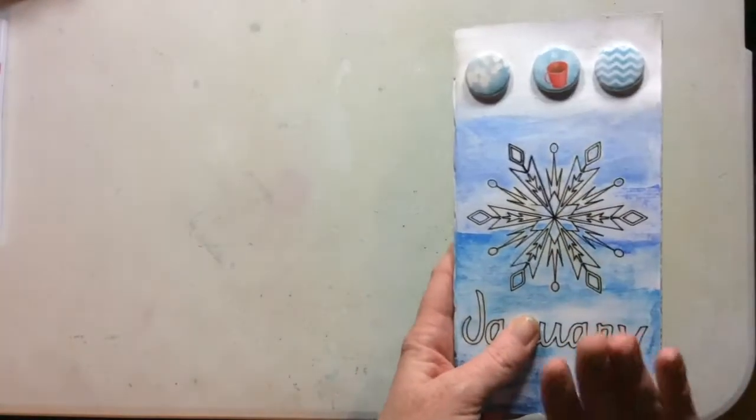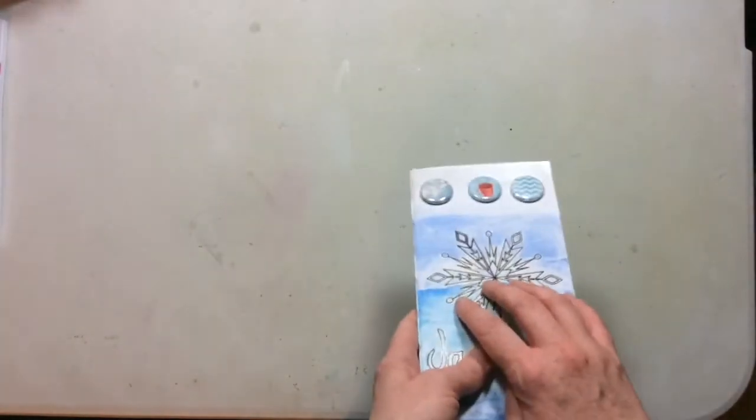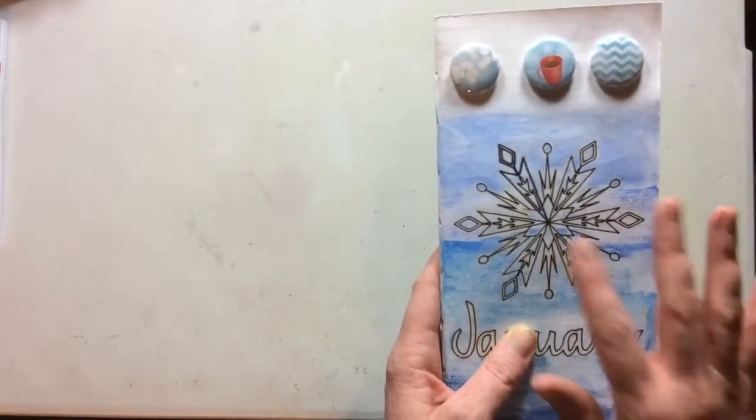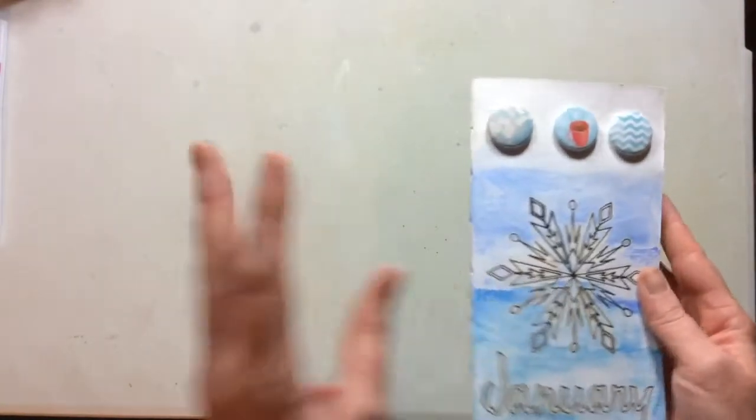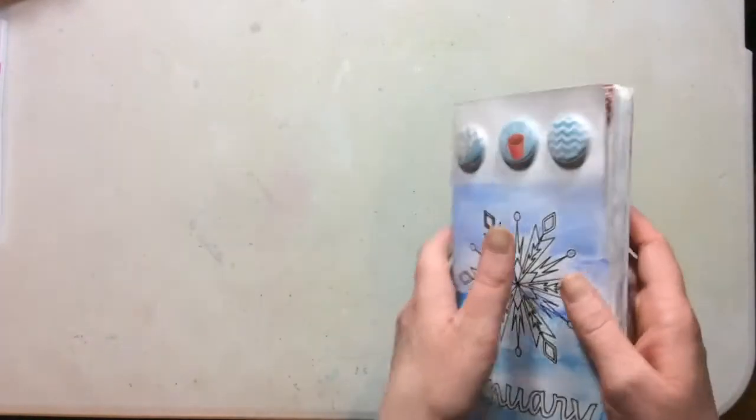So I did the cover, and I have a video that shows how I did the cover of this notebook. My notebook is from Rock Your Notebook. You can find that shop on Etsy. My friend Beth runs the shop, and her inserts are fabulous. You can see how chunky this is, right?